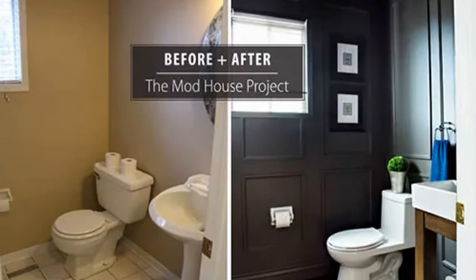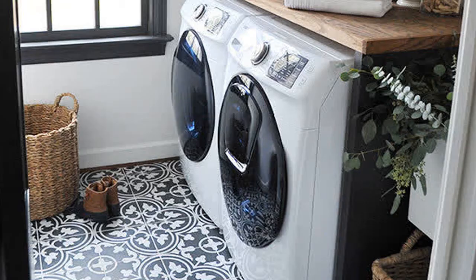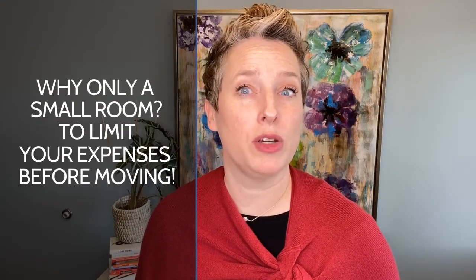By small room, I mean small, like a powder room, a laundry room, or a mudroom. This is the place where you can pop a dramatic color on the wall, try a modern wallpaper, or a bold tile floor. This small, fashion-forward room is going to intrigue your buyers who are looking online at pictures and get them to schedule a showing. It's going to help you justify your asking price, and it will give your property personality. It will make your house desirable, especially if your house is not that unique to start with.